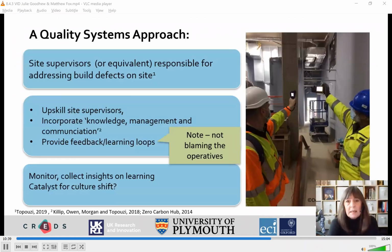The quality systems approach that we're taking then is to work with site supervisors, or their equivalent staff, who have responsibility for addressing building defects while the construction process is going on. So we see the cameras as a way of upskilling site supervisors in spotting some defects that might otherwise be not visible to the eye.